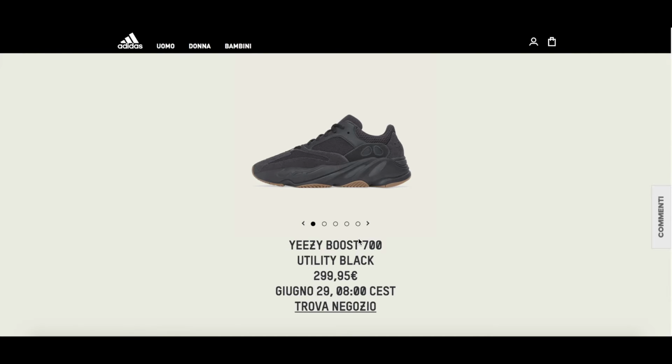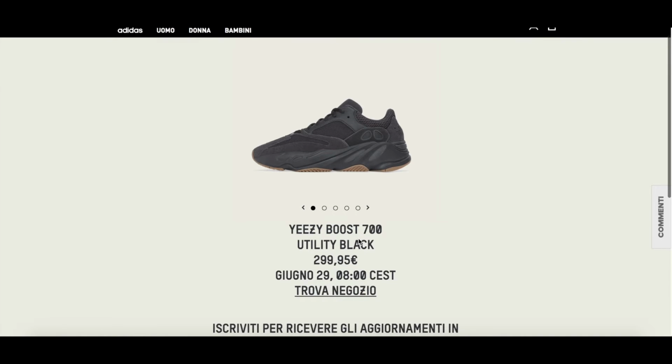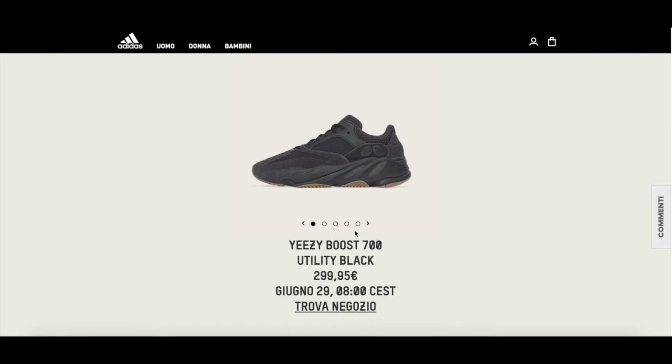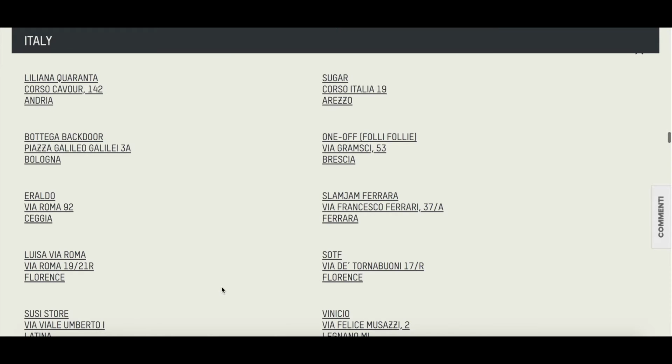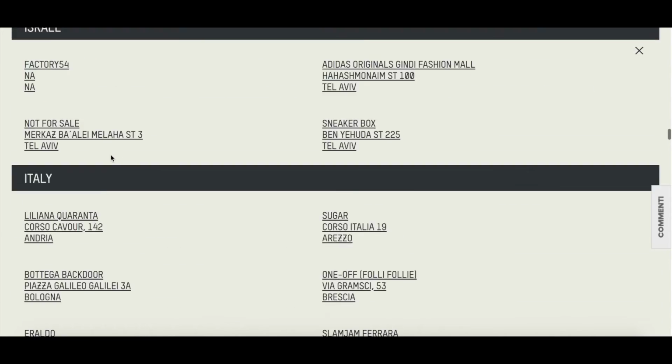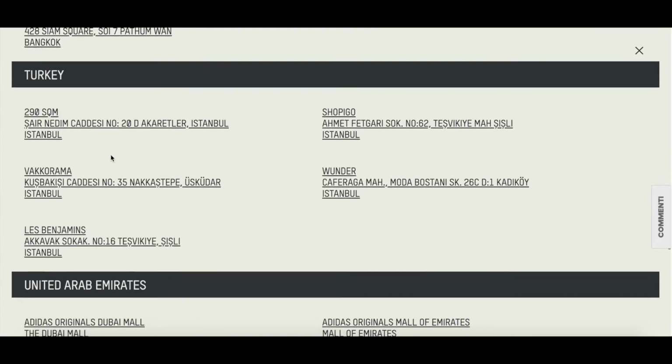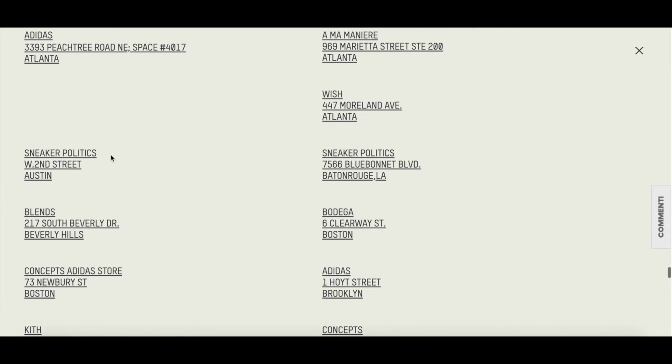So first things first, what we always do here is we take a look at Adidas.com to go to this store finder. Of course, I'll say it again, I am in Italy still for a little bit longer here, but this website is in Italian. Nonetheless, this store finder shows you all the stores per country. So we're going to go down to the United States because that is where I'm from and primarily where I imagine my viewers are watching from.